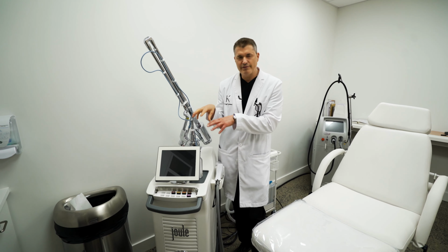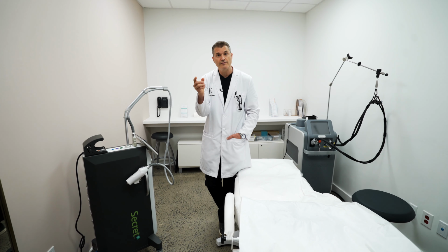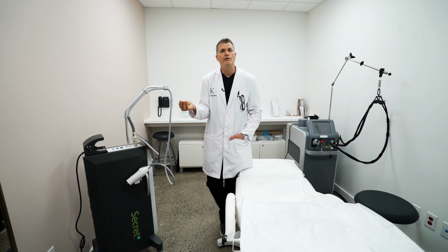So this is a second laser treatment room, and you can see here, this is a radiofrequency microneedling device. And over the last couple of years, radiofrequency microneedling has become insanely popular because it is just so effective with less downtime than a lot of the other lasers. Essentially, it's a handpiece that has 12 little gold needles that are 3 to 4 millimeters deep, and those needles penetrate the skin and stimulate collagen.